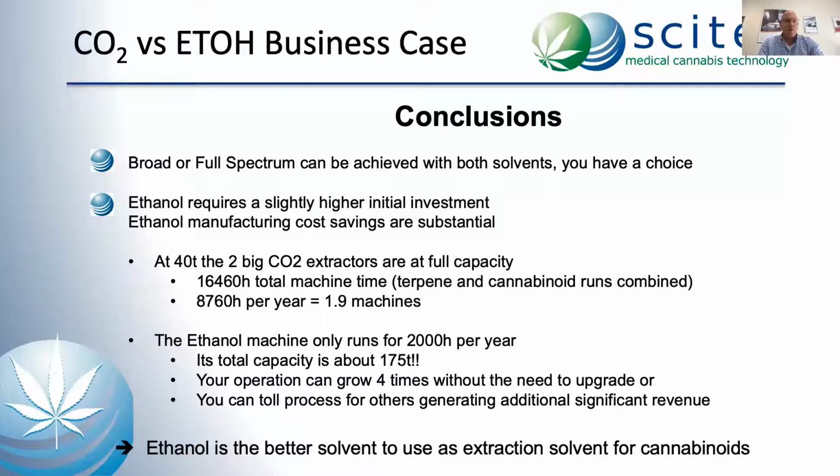For medicinal cannabis, and this is our focus currently in Australia and New Zealand, I believe there is an advertising ban, so you will not be able to market a solvent-free through CO2 product to your patients. I believe there is a place for both solvents, depending on your customer requirements, production cost, or simply business strategy.